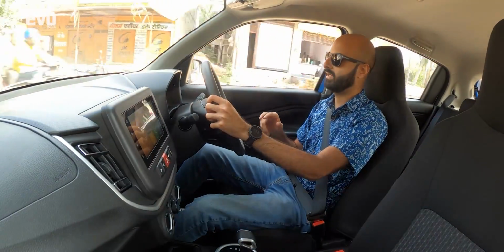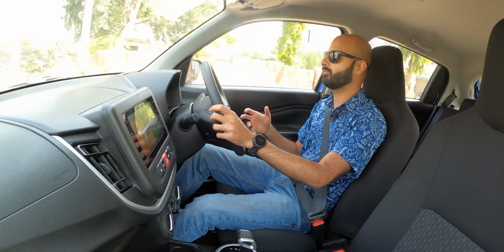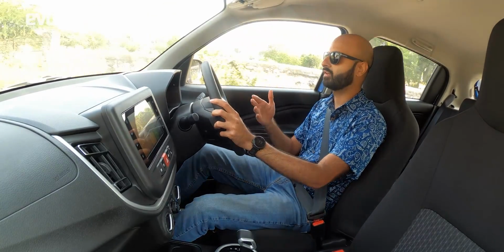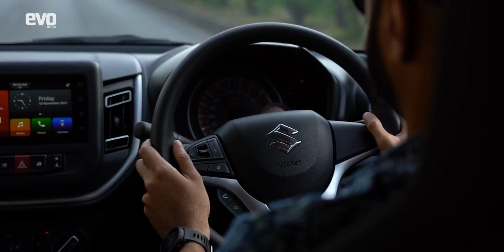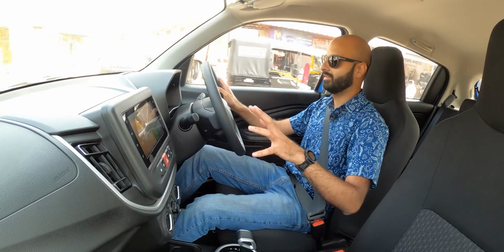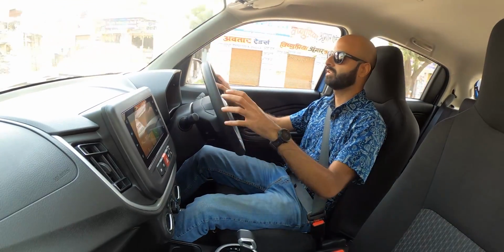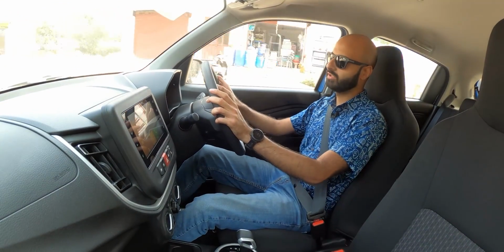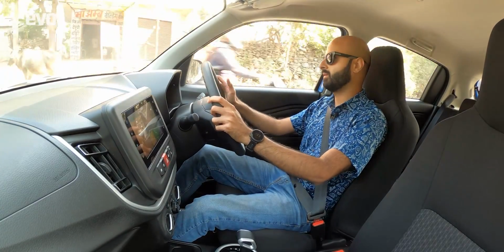Now, the converse of that is the handling. So this is obviously set up for comfort and it's a little squidgy and soft. So the handling was never going to be great. It was never going to be a great handling car. That said, it's not bad. It does everything that you need to most of the time perfectly fine. It's not going to thrill you while driving up a winding mountain road, but apart from that, it's fine.